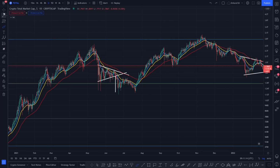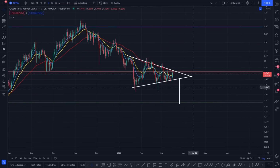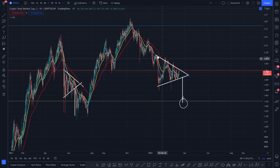I do anticipate that by April we could be putting in the low. Again, I've not got a crystal ball, and these little bull traps up and down are the tradable events. But for me, I do think we're looking at some kind of capitulation event down to that 1.272 fib on the total market cap, and there's a bit of a pattern forming, which is a continuation pattern, as well as on the weekly time frame for Bitcoin.